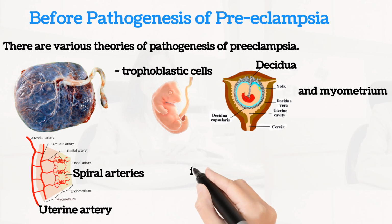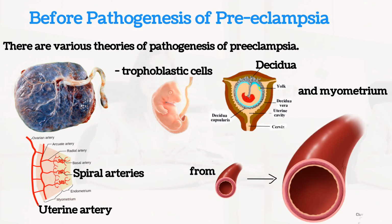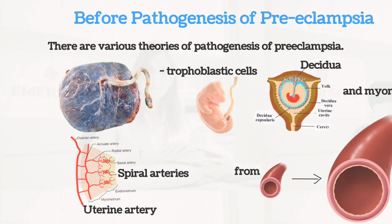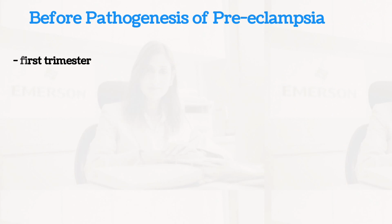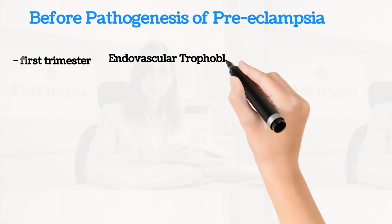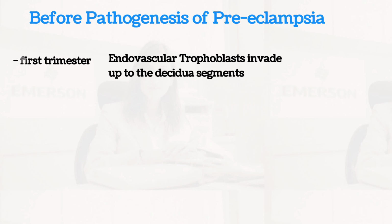Now for this to happen successfully, the trophoblasts have to invade the deciduum effectively, while the spiral arteries also have to undergo remodeling from narrow blood vessels to large tortuous blood vessels that allow large amounts of blood to pass and reach the uterus. In the first trimester, about 10 to 12 weeks, there is endovascular trophoblast invasion up to the decidual segment. This is what I refer to as the first trophoblast invasion.